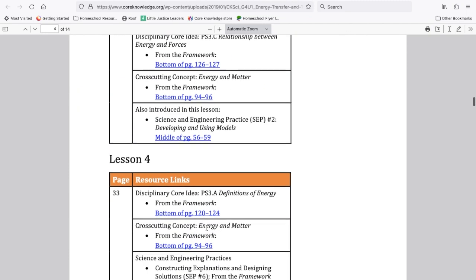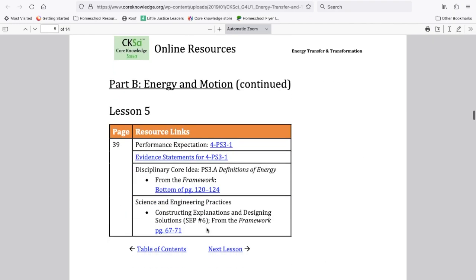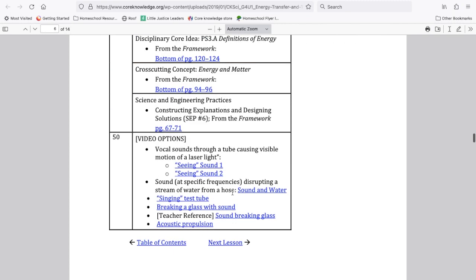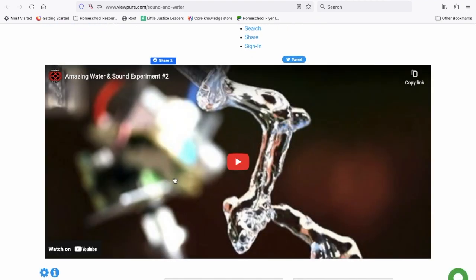So we always use the video links, and it tells you in the lesson when to refer to the video links. So as you can see here, this was really helpful. We just did this last week where we were looking at breaking glass with sound. The whole thing was energy transfers. So we looked at different examples of that, sound and water. So this would have been an example to show my children when we're talking about how sound waves literally move the water.